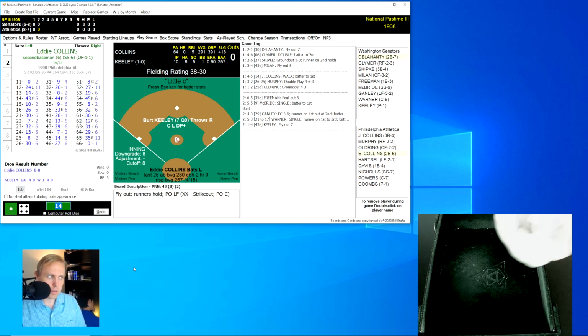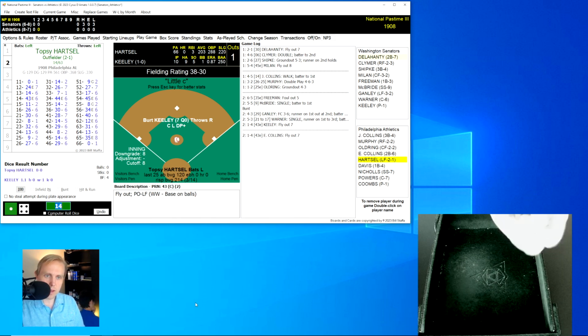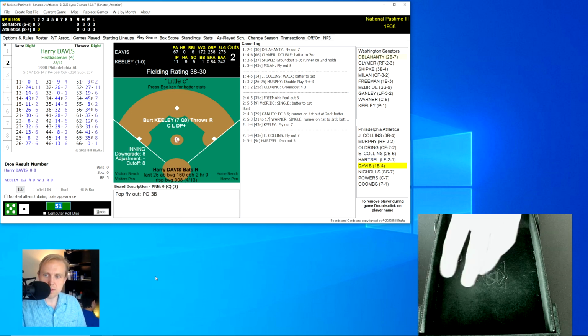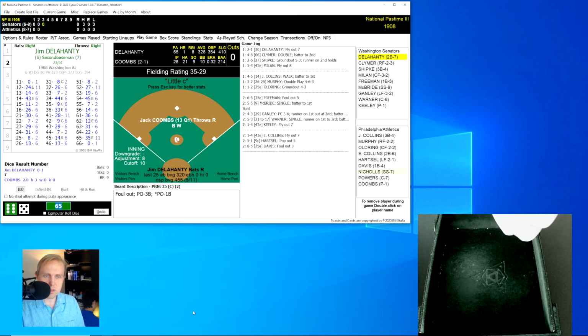It's going to be Eddie Collins. Eddie Collins up there rolls a 14 for 43. That's a fly ball over to left field. Ganley has it for the out, one away. Topsy Hartzell now. He rolls a 51 for a 9. That's going to be a pop-up over to the left side. It's Shipka who has that one for the second out, and it's Harry Davis who rolls a 65 for a 35. Another pop-up over to Shipka on the left side.